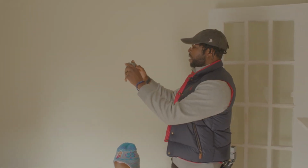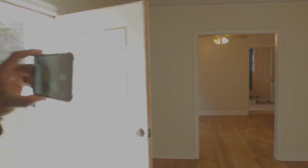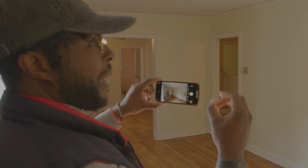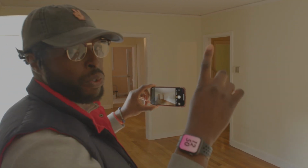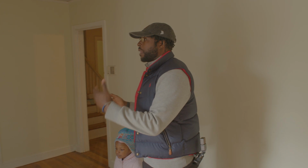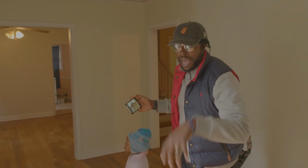So here's the next one. Now I'm gonna come here. I'm gonna take this angle, make sure my little helper's out the way. And boom. So now I got 3 viewpoints of one room, which essentially means if my buyer or someone else is looking at it, especially my contractor, they can get a full view of the property without having to be here.